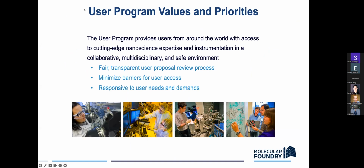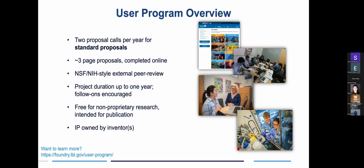So our user program, we strive to have a fair and transparent user proposal review process. And we want to minimize barriers for access for new and returning users. And we want to be responsive to user needs and demands. And I think that one of the reasons I love working here is because people are really invested in this model, love working with users, are super collaborative, and it really brings a lot of intellectual energy and life to the work here.